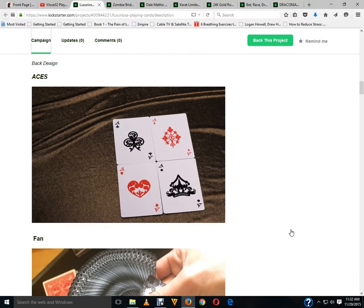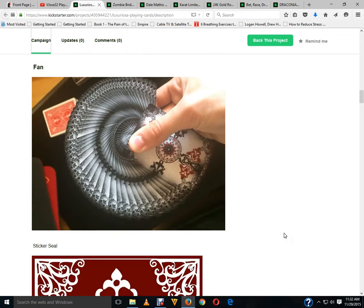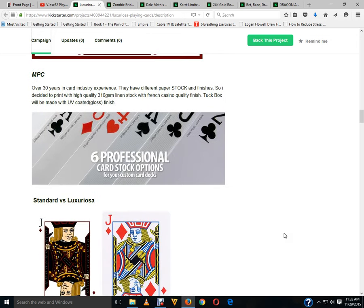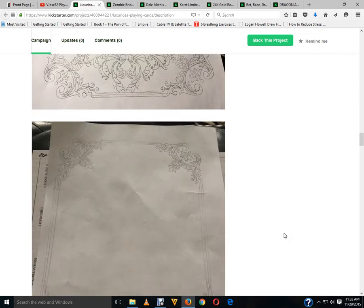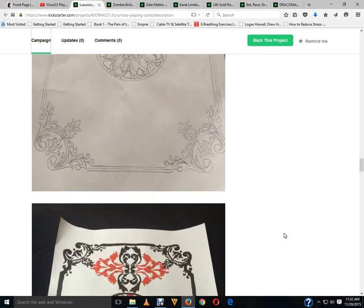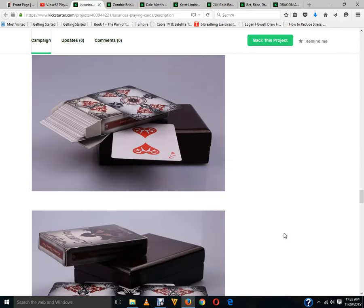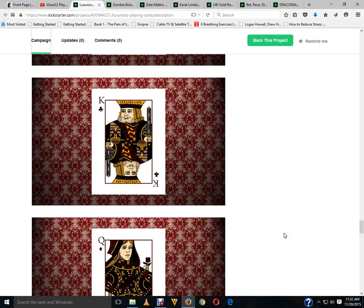As you can see. Not a big fan of the font for the A. It doesn't look like an A. It looks like some kind of Asian symbol, really. But it's a nice fan, as you can see. And the court cards have been customized, I think. Actually, I wouldn't be surprised if, much like some of the other decks, the court cards are actually from some other deck, from some other part of the world, or some other company. Because they do look somewhat familiar to me, for some reason, now that I think of it.